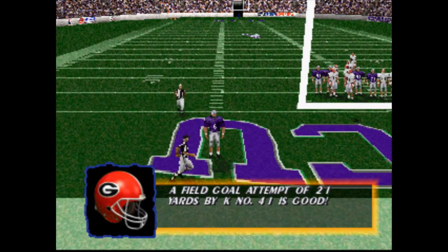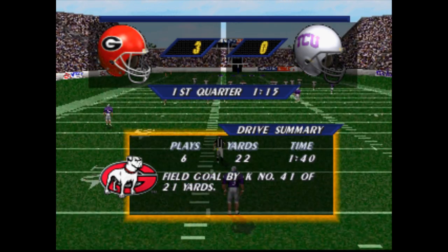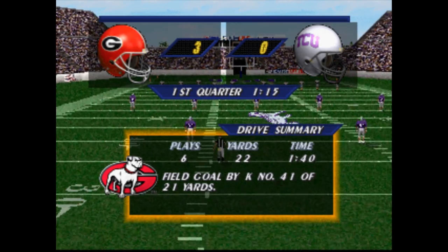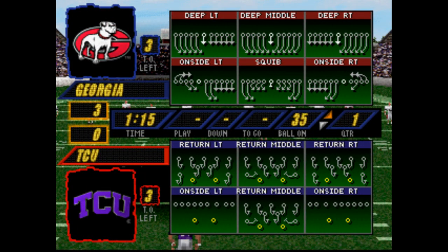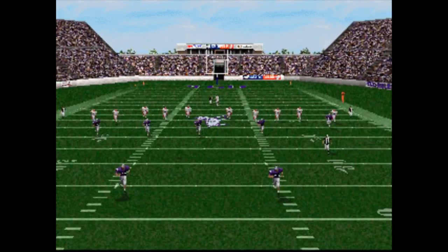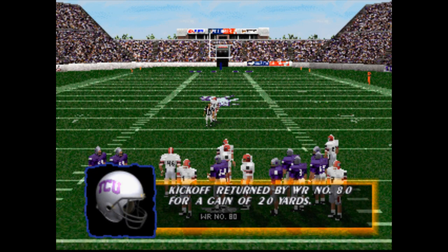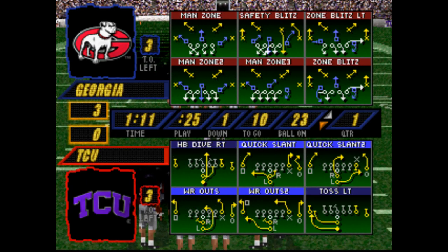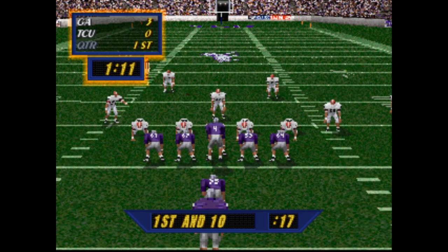The kick is good. Kickoff return 20 yards by number 80. TCU ball, first and 10 at the 23-yard line.